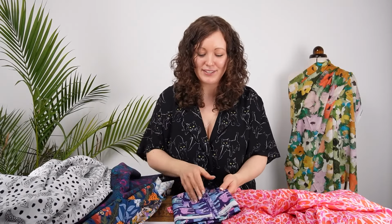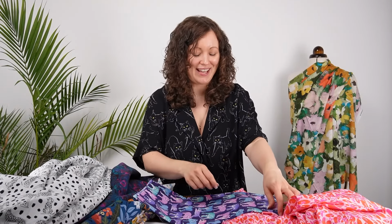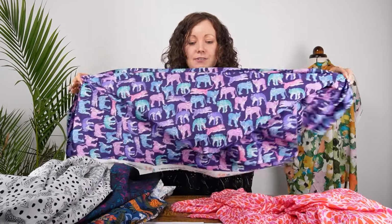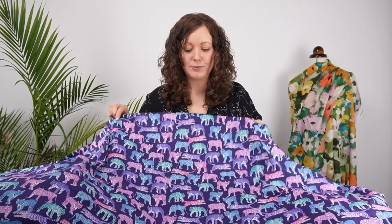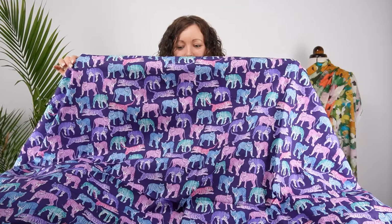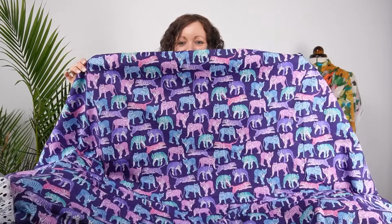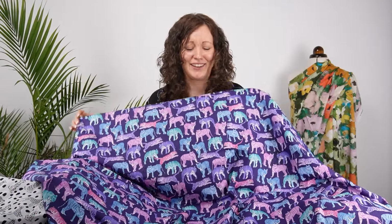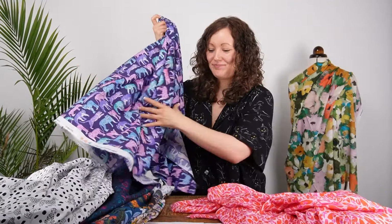And then lastly we have this really fun Blazing Bengals print design. So if you love purples, you'll love this one. So we have a purpley colour in the background with all these purple, pink and turquoise Bengal tigers in all different positions. Isn't that really, really fun? I just love the colours in this one, and I think it's one of those that at a distance you just see a beautiful print with lovely colours, but then when you come up close and you see those Bengal tigers, it just adds the wow factor to that fabric. Absolutely gorgeous.